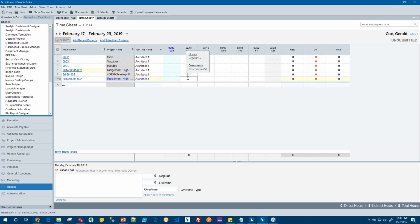Also, with regard to comments, maybe you have projects that require detailed comments on time entries. You can go in here and add those comments right there. It does spell checking, so I get a little red squiggly, and then I can fix that. And then any of my comments will show highlighted in yellow.